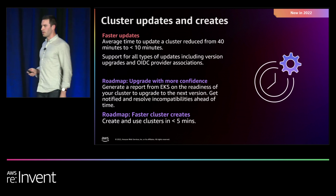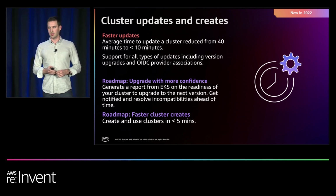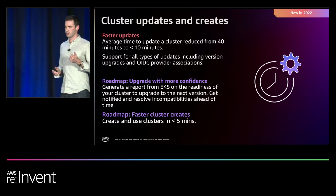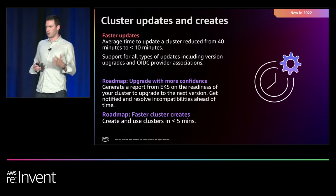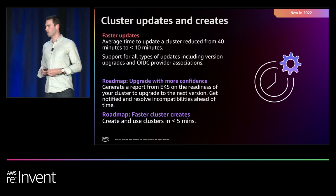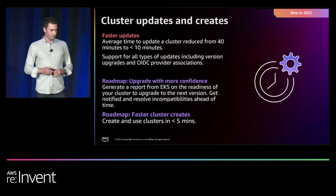It seems like a simple change, but there's actually quite a lot of work that went on behind the scenes to do this, because every EKS cluster you create, you're getting dedicated infrastructure. In our accounts, we're creating EC2 instances, NAT gateways, VPCs, load balancers, auto-scaling groups, and we're doing that across multiple availability zones. And so there was a lot of work we did to optimize that workflow of bringing up newer versions of the control plane.